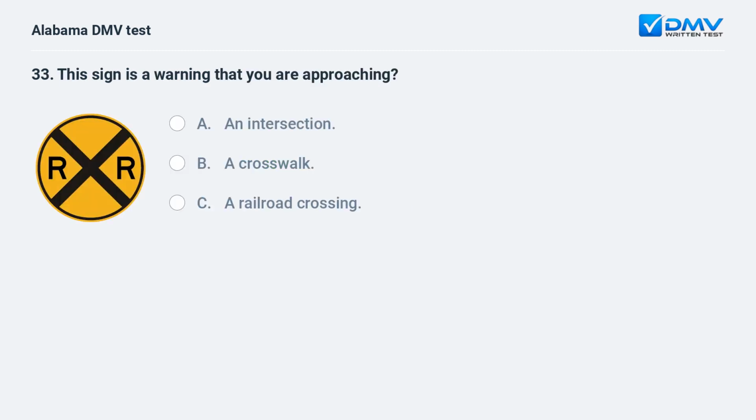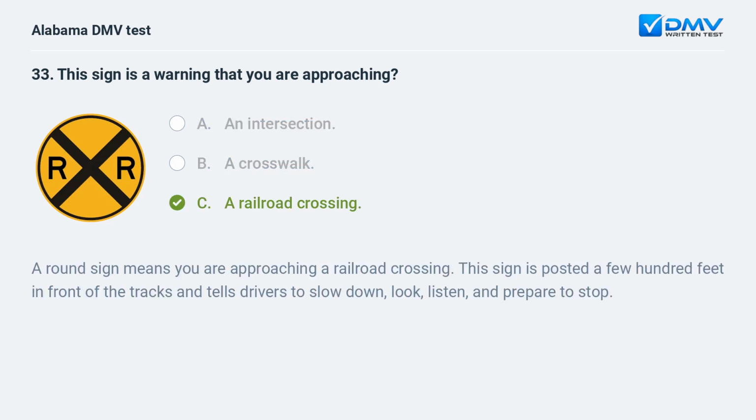This sign is a warning that you are approaching a. A. An intersection. B. A crosswalk. C. A railroad crossing. C. A railroad crossing. A round sign means you are approaching a railroad crossing. This sign is posted a few hundred feet in front of the tracks and tells drivers to slow down, look, listen, and prepare to stop.